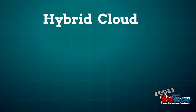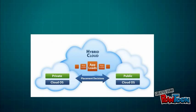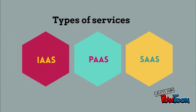Hybrid cloud. It is basically a combination of private and public deployment models. Specific resources are run or used in the public cloud and others are run or used on the premises of the private cloud. This results in an increase in efficiency. Cloud computing consists of the following service models: Infrastructure as a Service, IaaS, Platform as a Service, PaaS, and Software as a Service, SaaS.